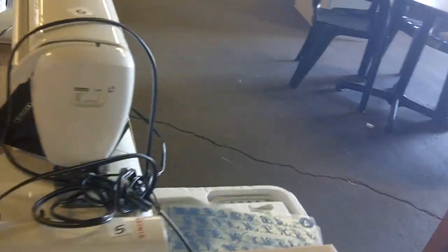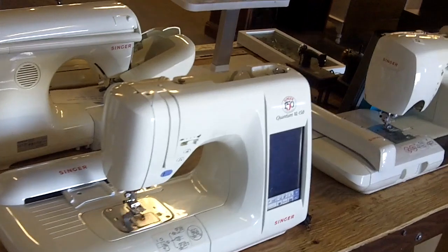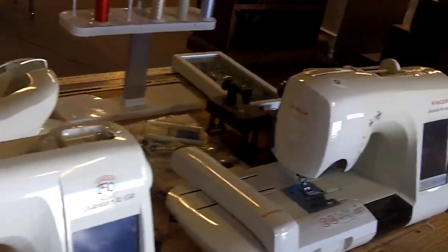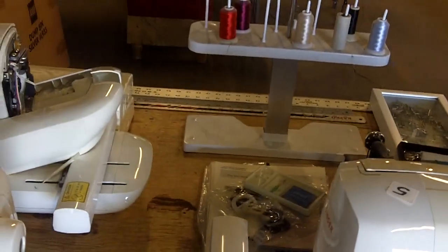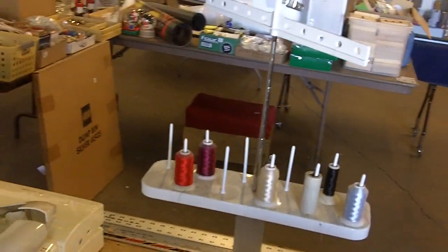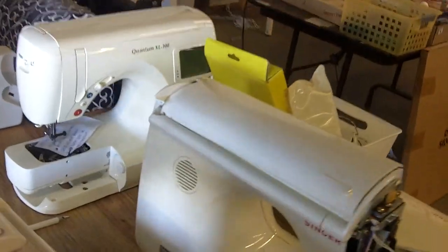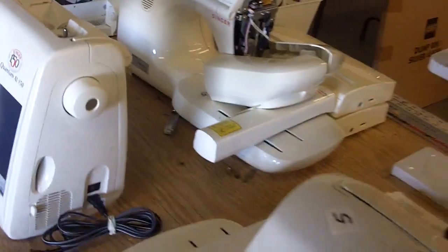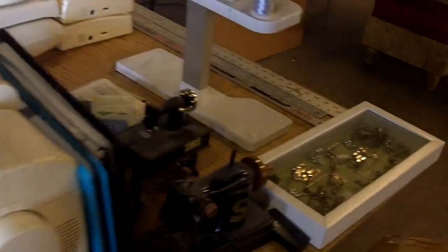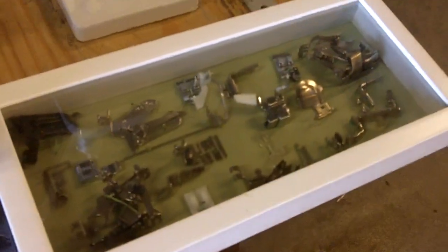Old Singer, little bitty Singers, big Singers, computer Singers, Quantum XL1000, XL150, XL6000. We have cords with most of them, so you could try them out. I don't really know what to say. A lot of them have tags saying that something's not quite right with this one. This works, but a lot of them look barely used. It's a neat little display. I guess that's a display of different sewing machine parts.